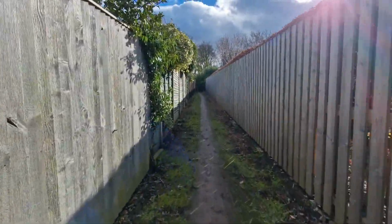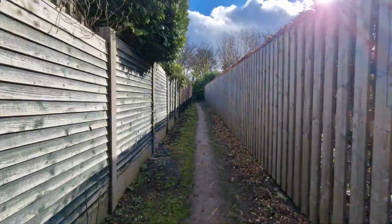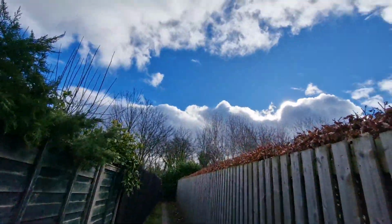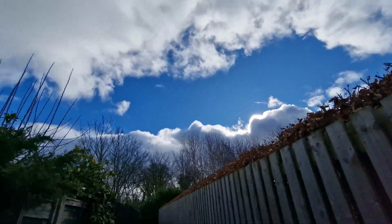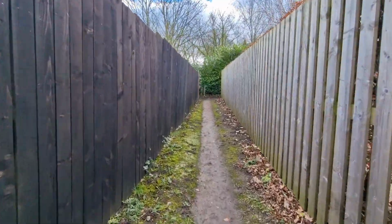Got to say, what a beautiful, beautiful late winter's day this is. Plenty of blue skies, bit of cloud, but it's really warm for the time of year.